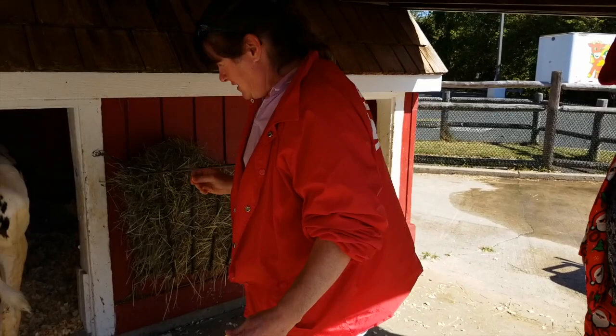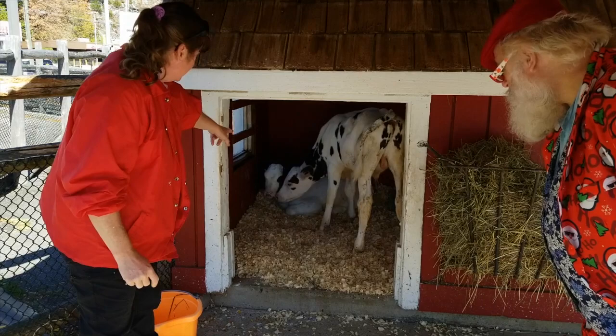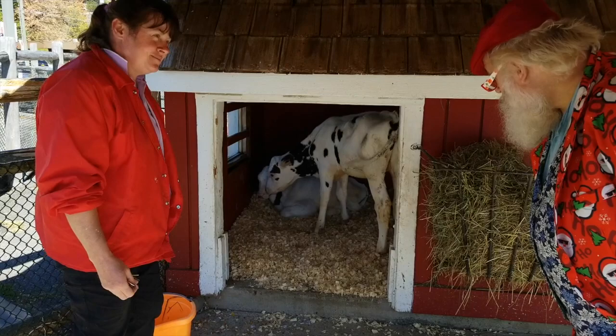Okay. Gunner has the blue eye, which is unusual for calves to have. It happens every so often. Okay. And Diesel has both brown eyes. All right. And Santa, what would you like to know about them? Well, how big do they usually get, Captain? They get to 1,800 pounds when they're fully grown.